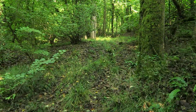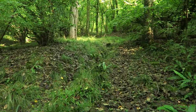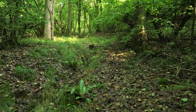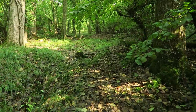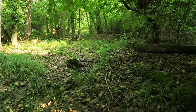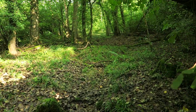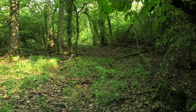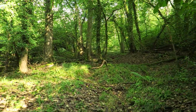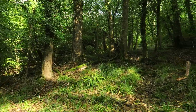But I tend to come up this way and sort of follow what seems to be the path, but it isn't always the path. See, I think I cross here, because otherwise you're going over that branch which is trippable, and this is just a little dip and we're up here.